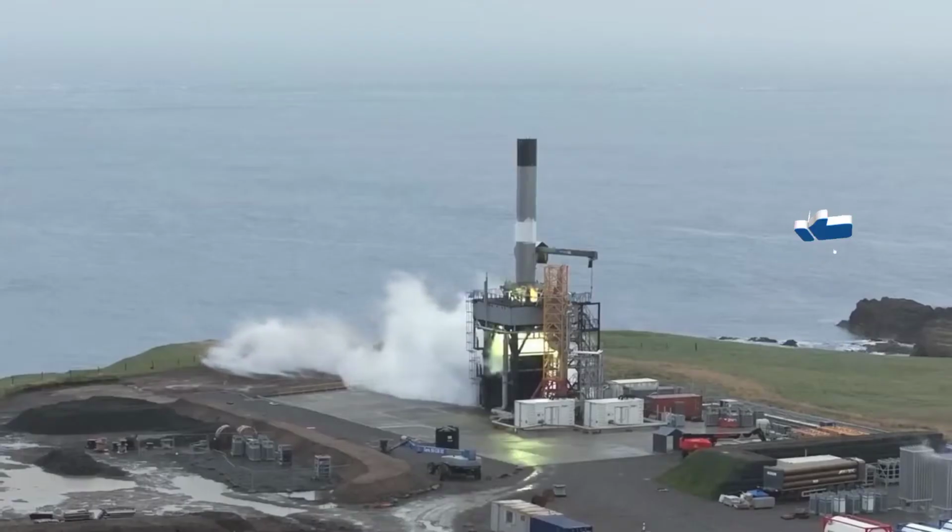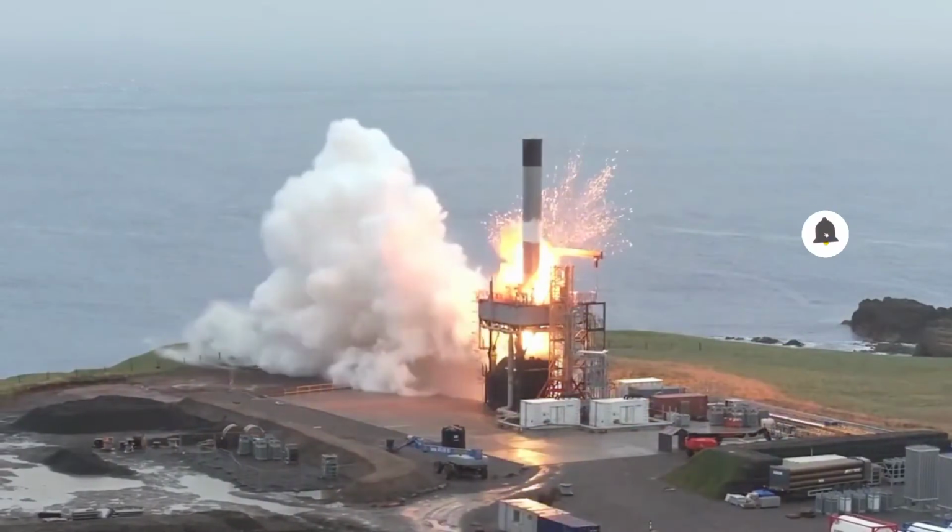That has worked fairly well. We actually ignited 8 motors. Unfortunately, one of these motors has developed an anomaly.